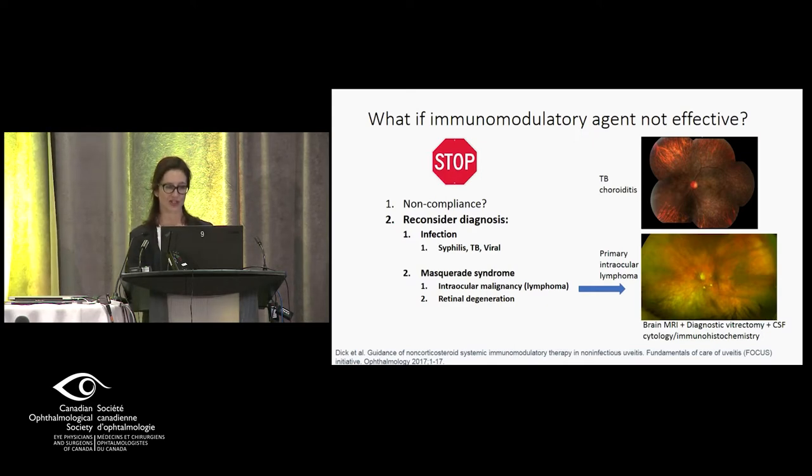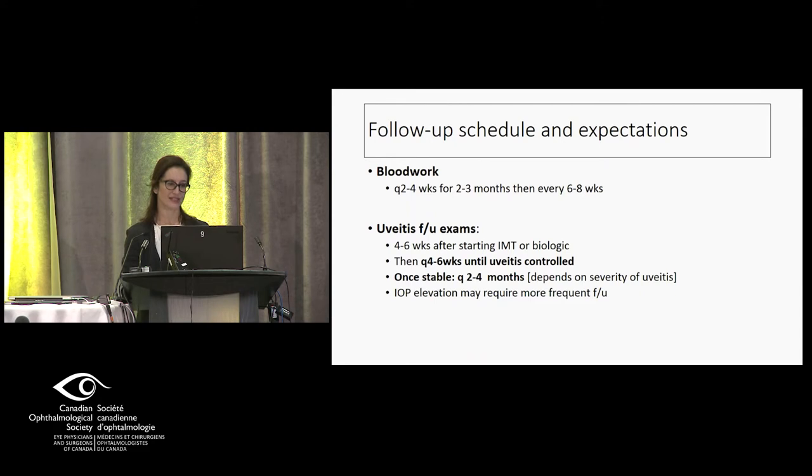When treating patients, their blood work needs to be monitored every 2 to 4 weeks initially, and then that can be extended to every 2 months once they're stable. Uveitis exams have to be frequent, so about 4 to 6 weeks after initiating an immunosuppressive or biologic agent. And then once they're controlled, again, extending the follow-up. But patients need to be monitored regularly to make sure that the treatment is effective.